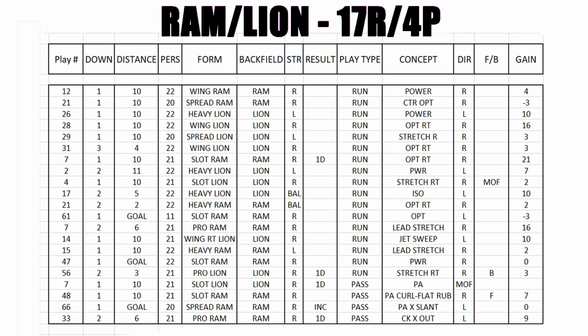Play the run. You're not going to pass rush if you're an edge defender if you get a Ram or Lion set from the Ravens, because the Ravens are telling you what's probably coming. 17 out of 21. What is that, 83%? Somebody check my math, maybe 84. So in any case, that's where I'm getting the data from.